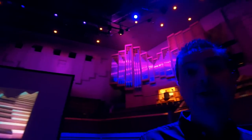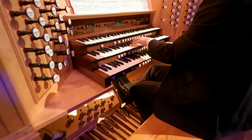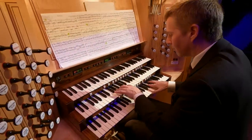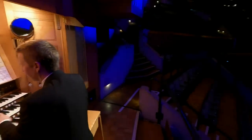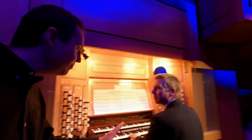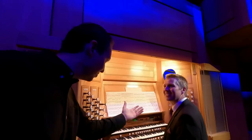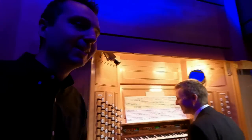Here we are in this lovely hall, St David's Hall, Cardiff, of course. Wonderful venue and instrument, of course, as Jonathan begins to play a bit of Smetana. Let's go and say hello to him. Sorry to interrupt you, Jonathan. I just thought it was quite dramatic. Look, you're playing a piece about a river, and I thought the blue looked very nice. We're all in blue at the moment because of the lighting.